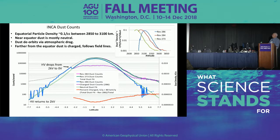This is a figure that shows details of that, and I'm not going to go through the whole figure, but only to say that we had three different crossings for which we got these dust measurements. These are the three different crossings at slightly different altitudes, but got about the same result. And we got about a tenth of a particle per cc during that crossing in the size range of around 1 to 2 nanometer particles, if you assume ice densities.